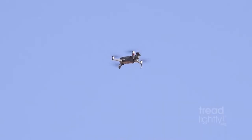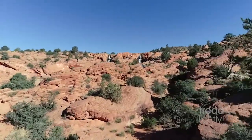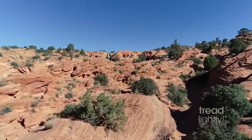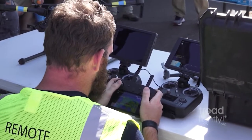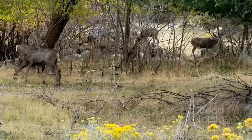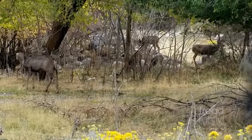Keep your drone inside your line of sight at all times. Check your drone before each flight. Plan where you'll fly. Always be aware of your surroundings and stay away from airports and helipads. If you're going to fly for commercial use, you need the appropriate license. Don't fly near wildlife. Drones can scare them and put them or others in danger.